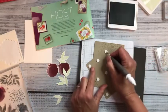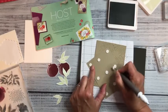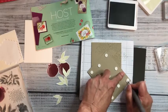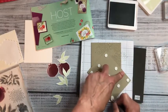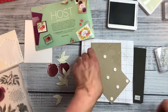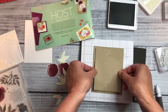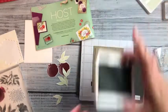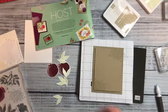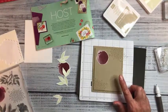Okay. I could have closed my ink already, and I didn't. Okay. Evidently that is my word of choice today, okay. To center that, top to bottom, side to side. Close up my ink. And then I am going to adhere one of my pomegranates flat down. The other one is going to be up on dimensionals.